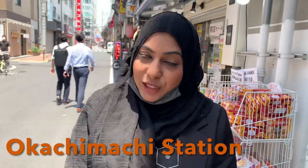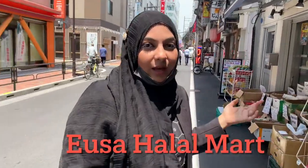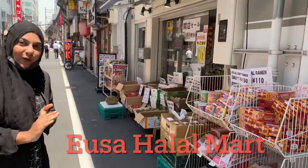From Halal Food in Japan, and today I am in Okachimachi area, near Okachimachi Station, just 2 minutes walk. There is one halal supermarket which is just in front of Assalam Mosque, and this is the halal grocery shop, Eusa Halal Mart. So let's go in and see what halal items they are selling in their shop.